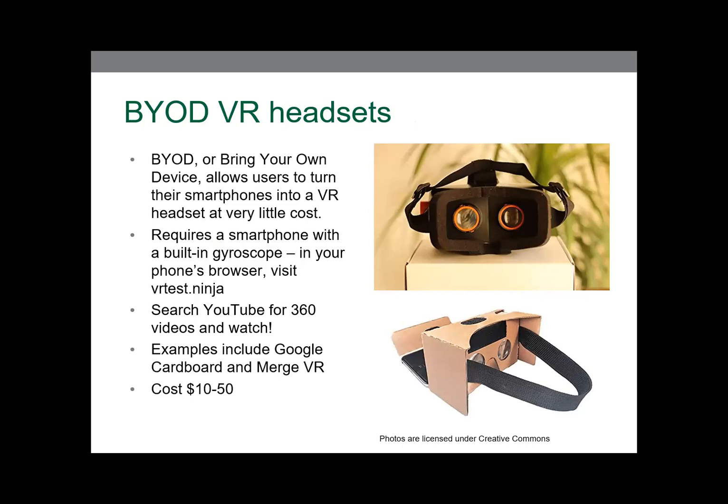Okay, so at the furthest, at the lower end of the price spectrum, and I'll say the quality spectrum too, are our BYOD VR headsets. How's that for acronyms or alphabet soup? BYOD also stands for bring your own device, which means you would bring your own device to make something into a VR headset. And in most of our cases, our smartphones will work in that scenario.